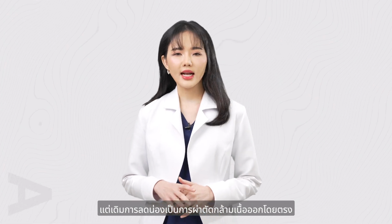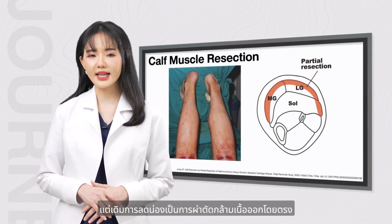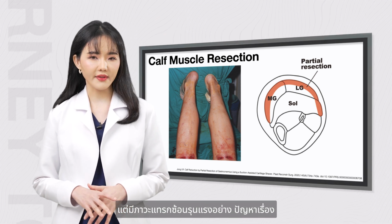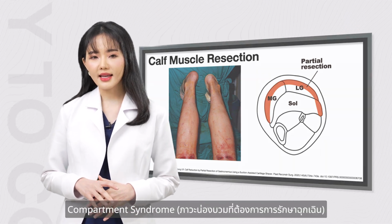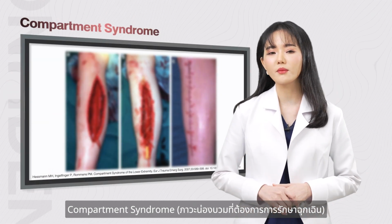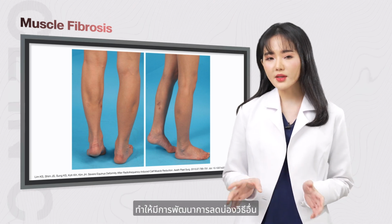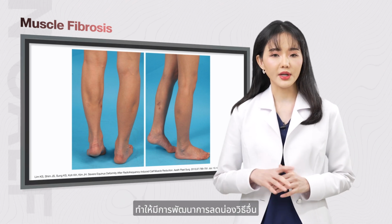In the past, calf muscle reduction involved direct surgical muscle resection. While this method effectively reduces muscle mass, it can cause serious complications such as compartment syndrome and muscle fibrosis, which affect gait control. Consequently, alternative techniques were developed.